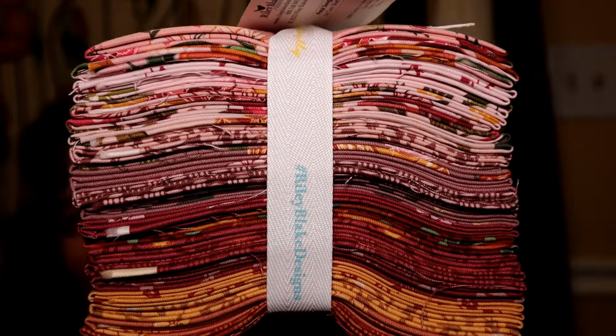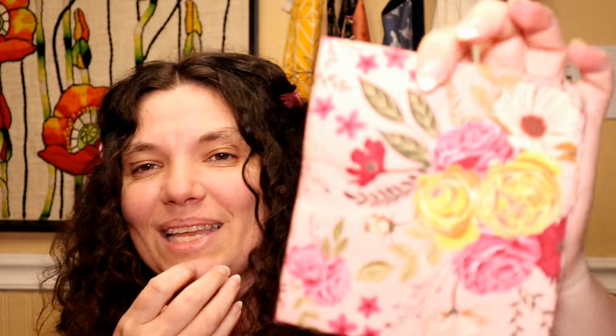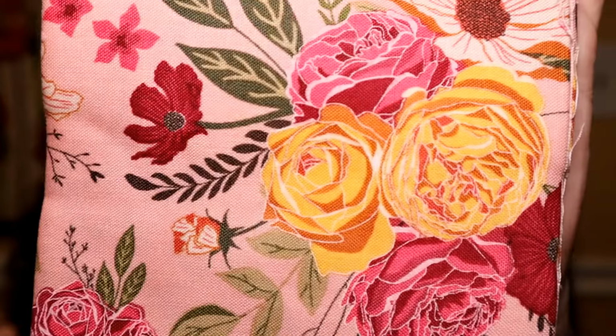I'm sure all of you guys appreciate that too when you order fabric. And the name of this bundle is Petal Song. I don't see the designer's name on this, but it's from Riley Blake. And look at those colors. All right, I'm going to open this up so that we can see what each of these beautiful fabrics look like, because they are really something. Just the color palette alone is going to make a gorgeous quilt, but the fabrics themselves are really beautiful too.